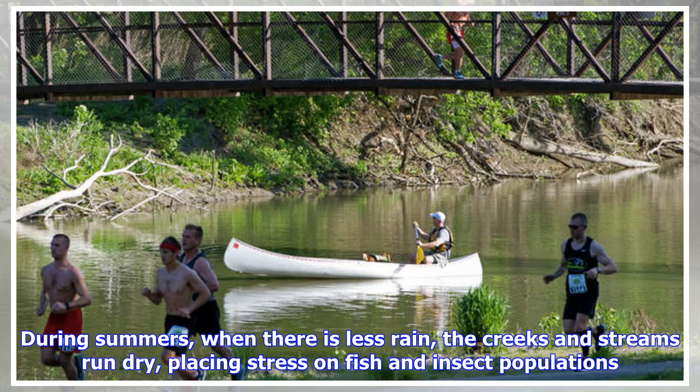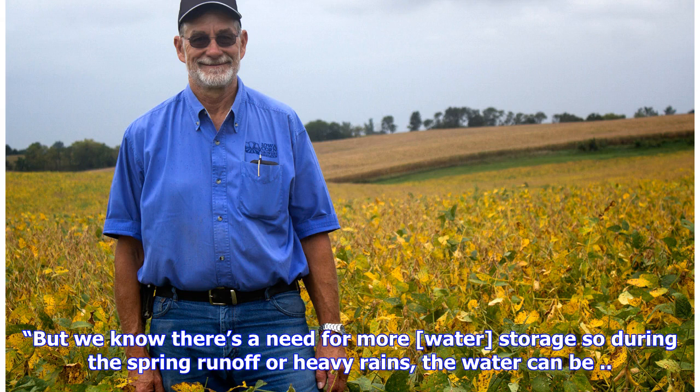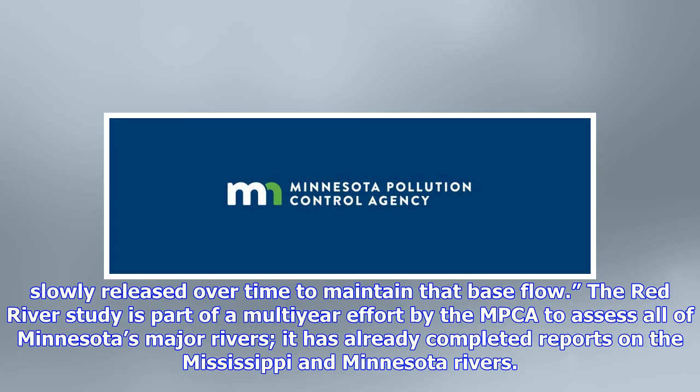During summers, when there is less rain, the creeks and streams run dry, placing stress on fish and insect populations. There's no single solution, said Jim Ziegler, MPCA Regional Manager. But we know there's a need for more water storage so during the spring runoff or heavy rains, the water can be slowly released over time to maintain that base flow.